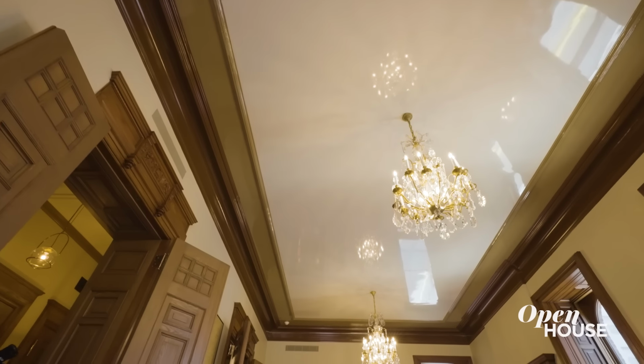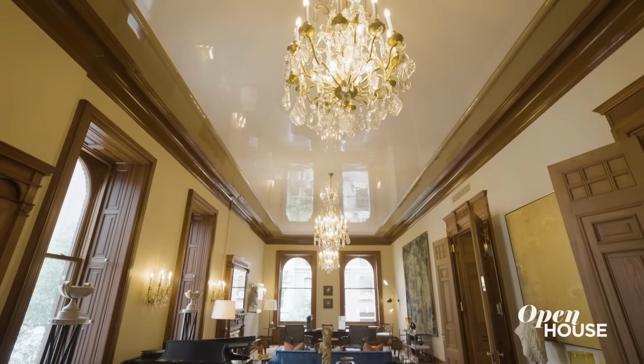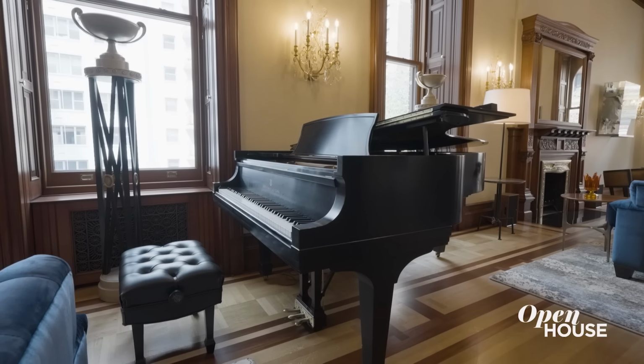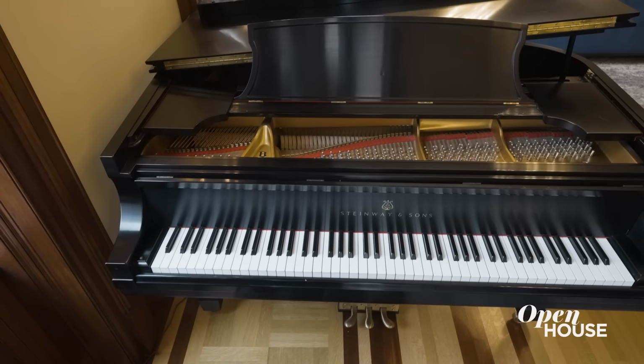The chandeliers we found in the Paris flea markets, and they're perfect. What room have you ever seen that has 3 chandeliers? And there are a few living rooms in New York City that could hold a 7-foot-long piano, but it just looks like a postage stamp in this space.